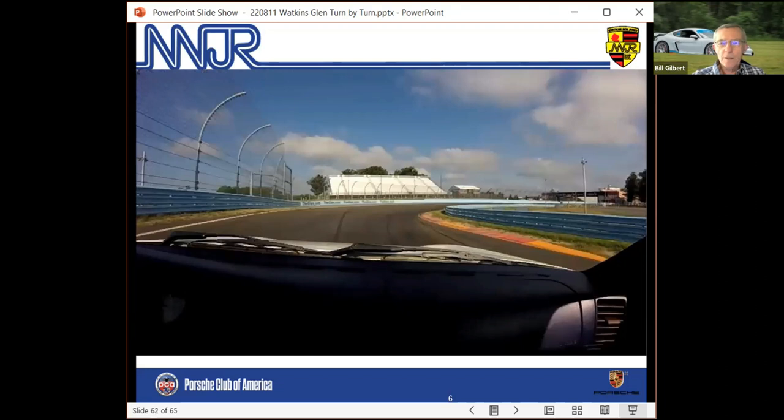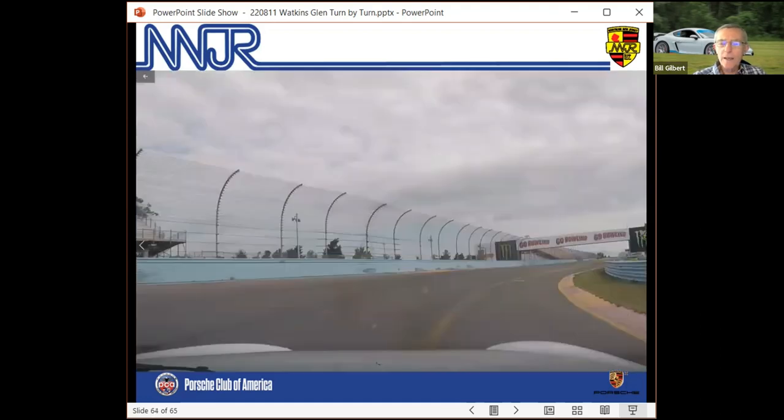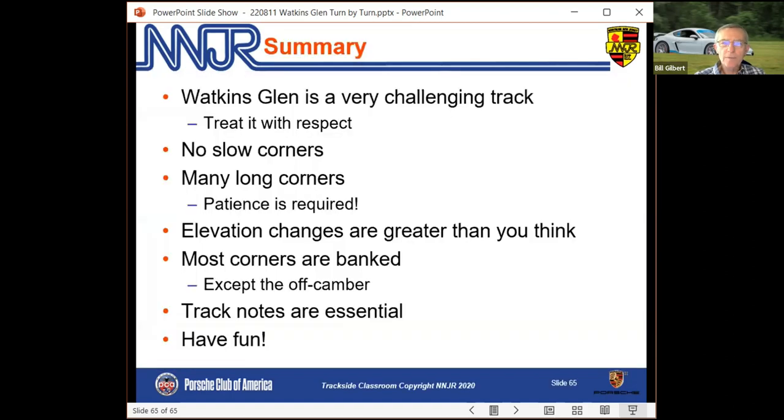So here you see another apex to run along for some distance. There is a little bit of room at track out, but not a huge amount. But done properly, this is a great corner and a lot of fun to drive.